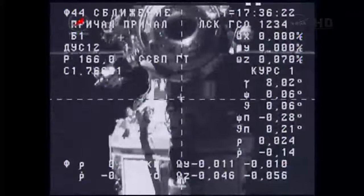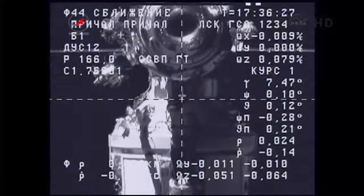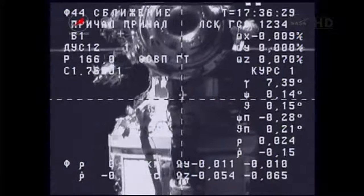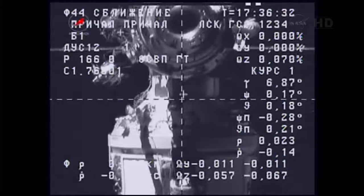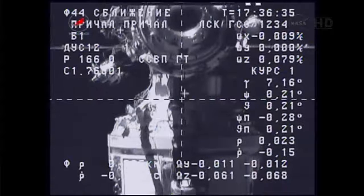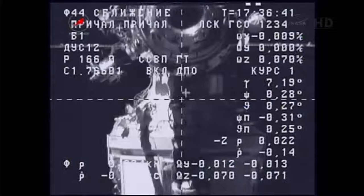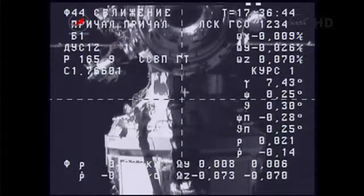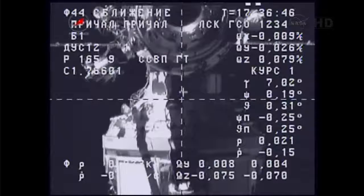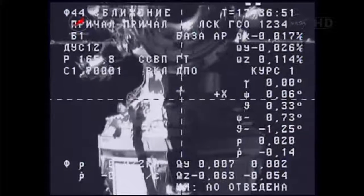Can you hear us on VHF? We're getting interference. Should we switch to S-band or should we remain on VHF? The range is about 10. The target is in the center and the crosshairs are aligned. Oleg, we'll switch to S-band in about a minute and a half. Okay, we'll go, and we have you loud and clear.